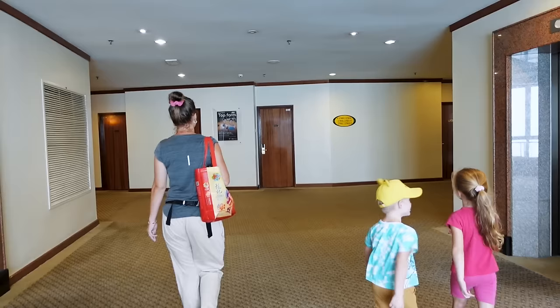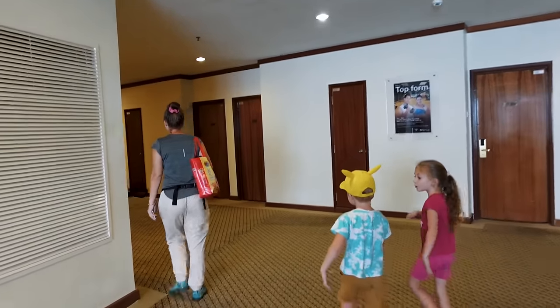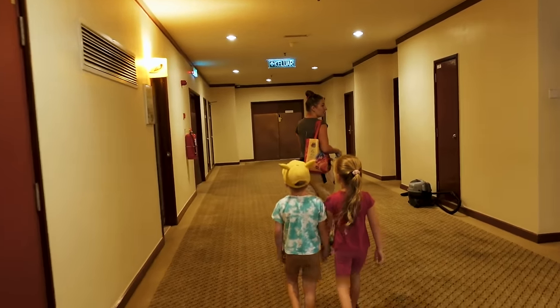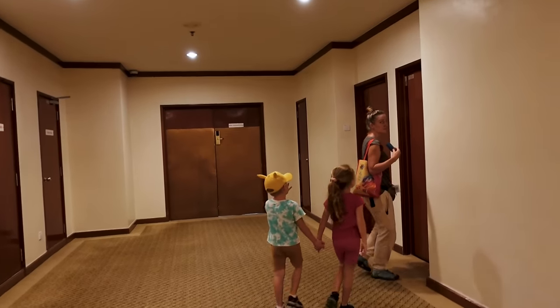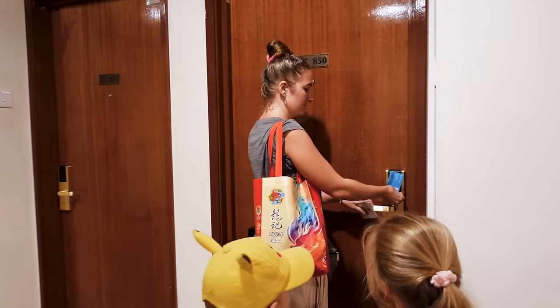Right, we're floor 27, Tower 2. Here we are, floor 27 of Tower 2, the First World Hotel. One of 7,000 some odd rooms. 7,351 rooms in the world's largest hotel. It's kind of old. Let's see how it looks inside.